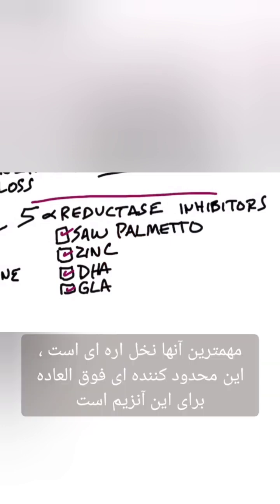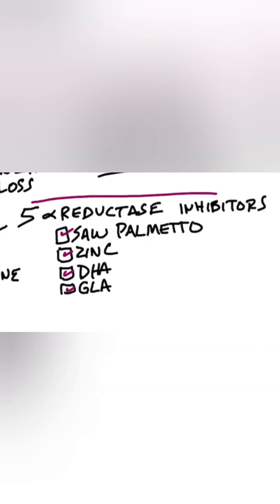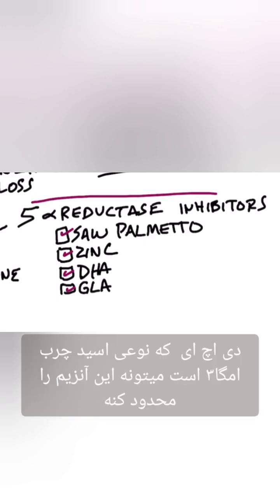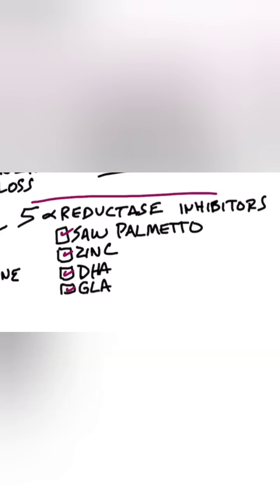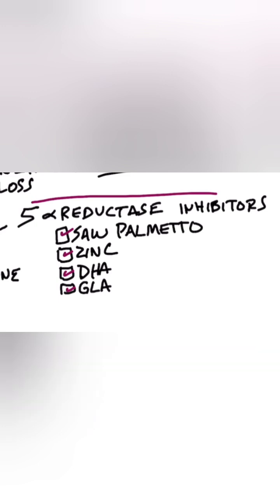The big one is saw palmetto. That is a great inhibitor of this enzyme. Zinc can inhibit this enzyme. DHA, which is an omega-3 fatty acid, can inhibit this enzyme. And GLA, which is another specific type of fat, can help you inhibit this enzyme.